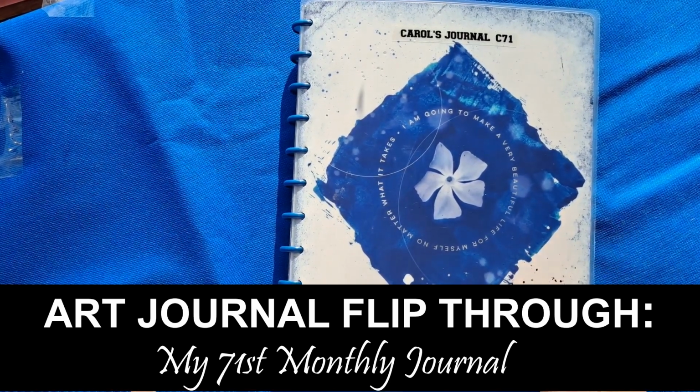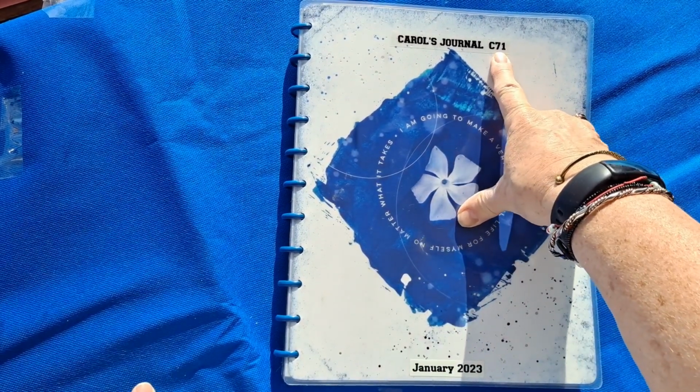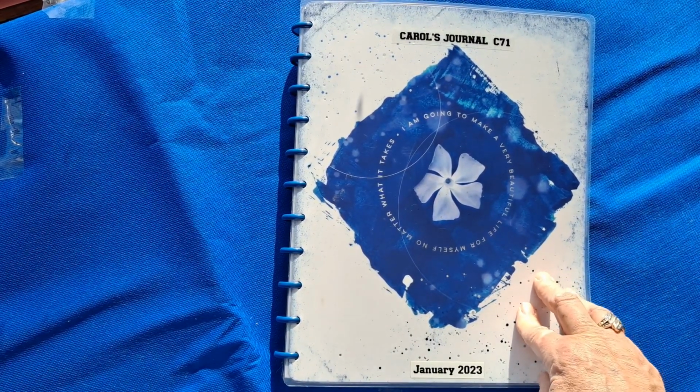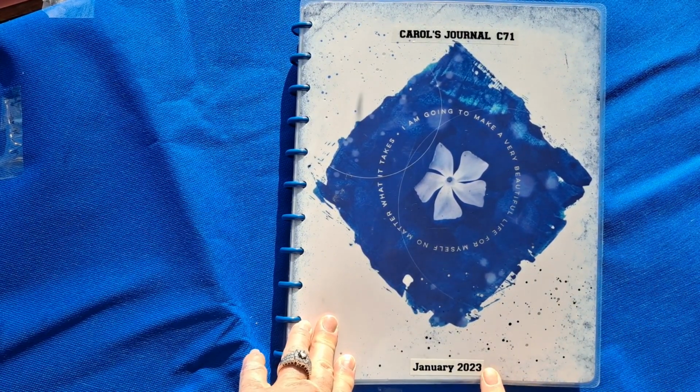Welcome to my art journal flip through. I do monthly journals, and this is my 71st monthly journal. So this is the beginning, this is the end of 6 years of journal making. This is my January 23.